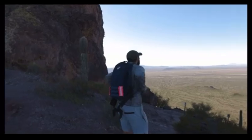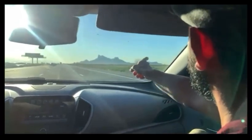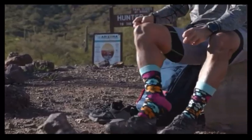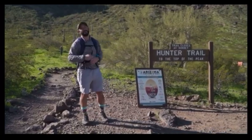Picacho Peak. It sticks out on the side of the I-10. I don't know how many times I've made the drive from Phoenix to Tucson and never thought to myself, I should stop and check this place out. I decided today's the day. Let's see what it has to offer, guys. Come along.